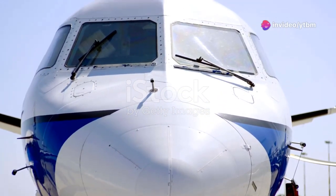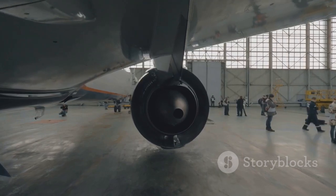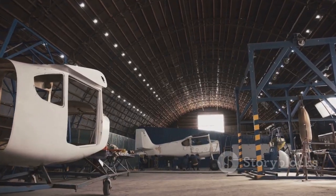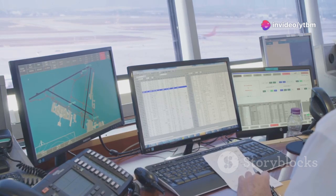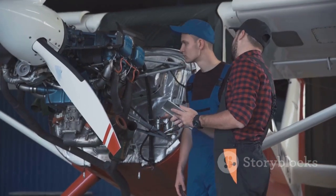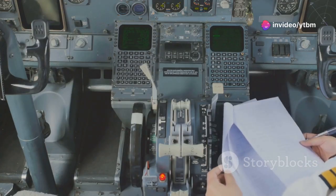Meeting the standards, certification, and regulatory approval. Once an aircraft passes all its tests, it needs to be certified. Regulatory agencies like the Federal Aviation Administration in the United States and the European Union Aviation Safety Agency in Europe have strict safety requirements. These agencies review the aircraft's design, manufacturing process, and test results. They issue an airworthiness certificate if everything meets their stringent standards.